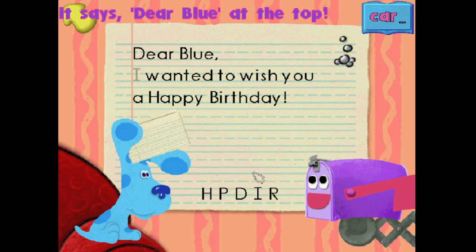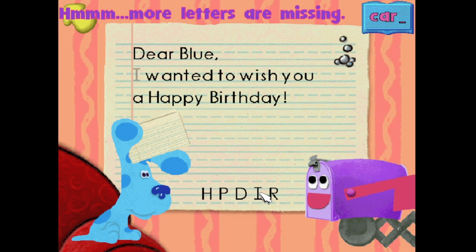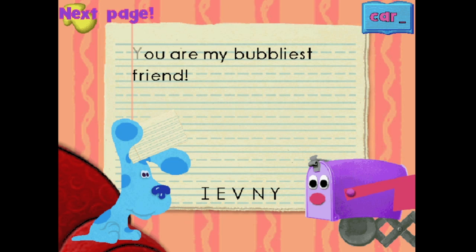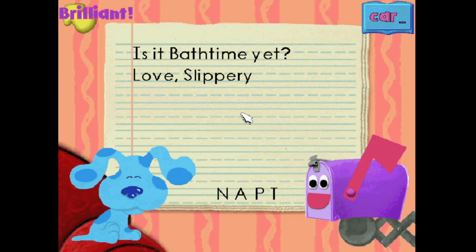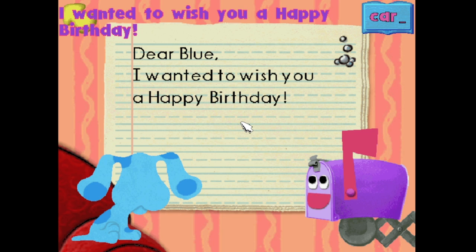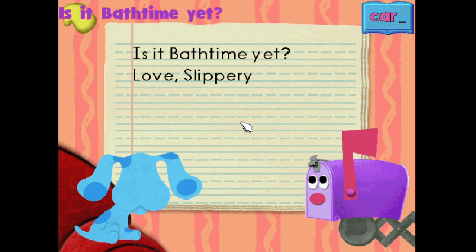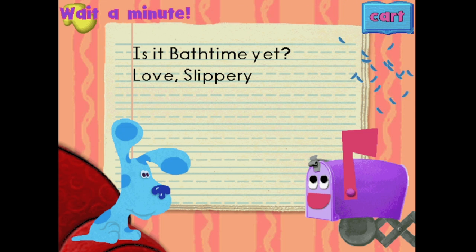It says, Dear Blue, at the top. It looks like we need to fix it before we can read it. More letters are missing. Let's see if that works. Big I. Fixed. Next page. Big Y. That's it. Next page. Big I. Brilliant. We're ready to read the mail. Dear Blue, I wanted to wish you a happy birthday. You are my bubbliest friend. Is it bath time yet? Love, Slippery. Couldn't have read it without your help. Thanks. Wait a minute. Did you just make another word? Wow.